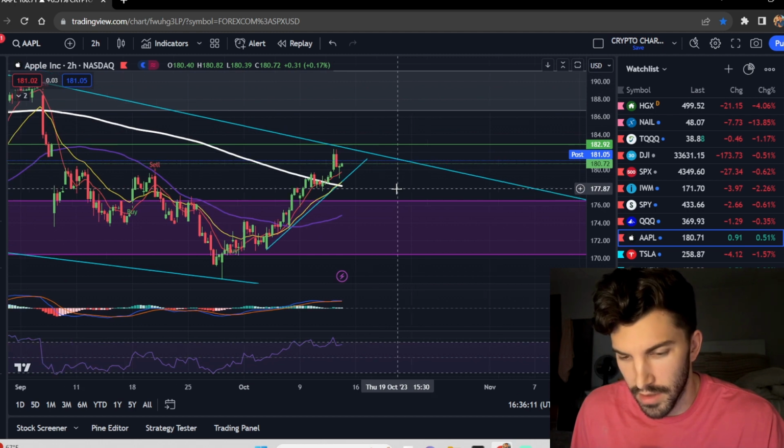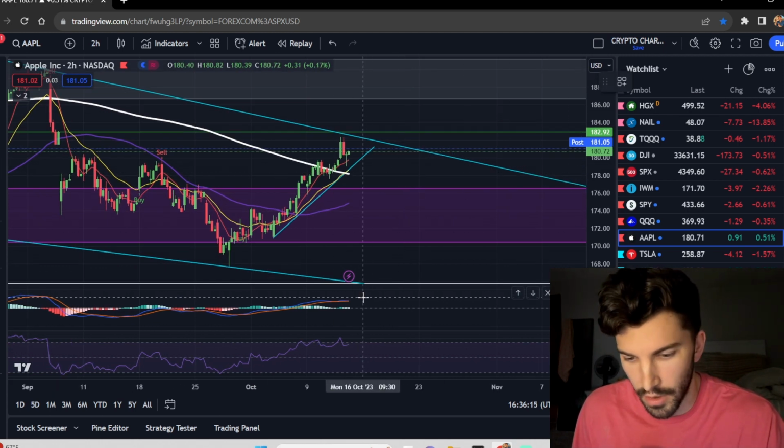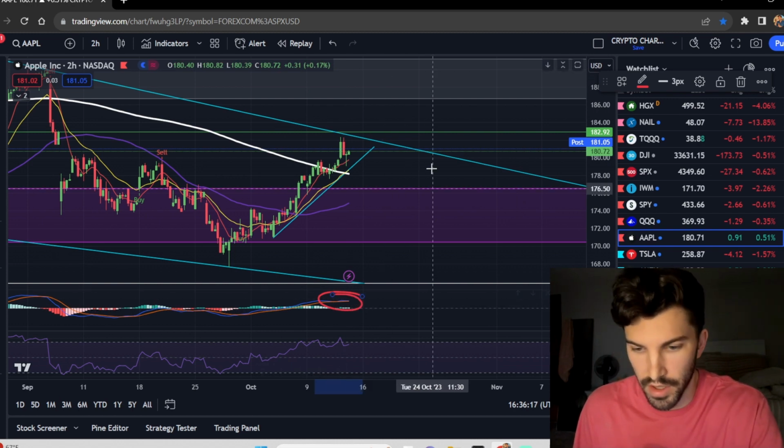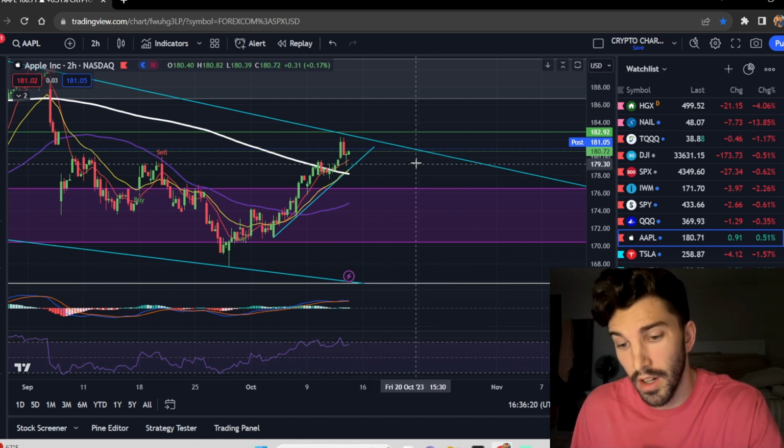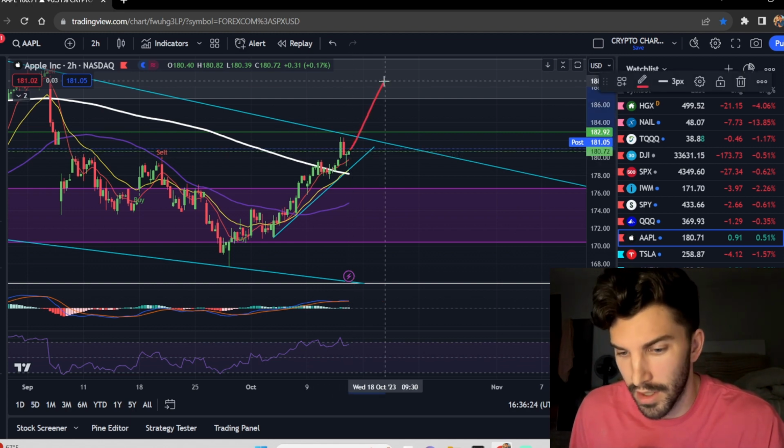I just wanted to take this point to note that I am mainly going over daily charts today because you can see how overextended all of these 2-hour charts are, all of these 1-hour charts are. We need some kind of pullback for this to be healthy, and that's why I keep stating how I'm not going to be happy if this thing starts to squeeze even higher up.